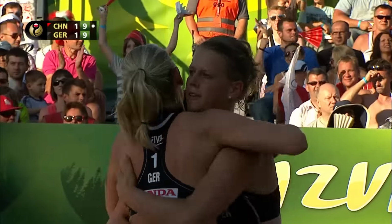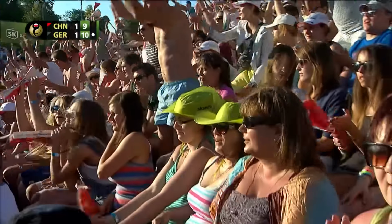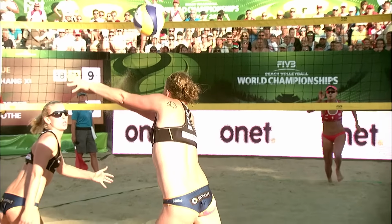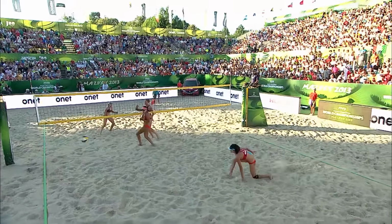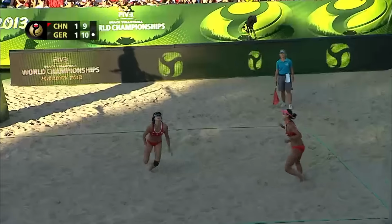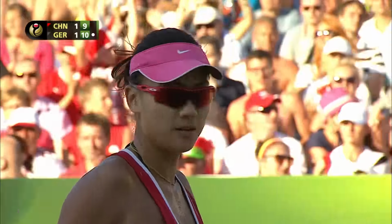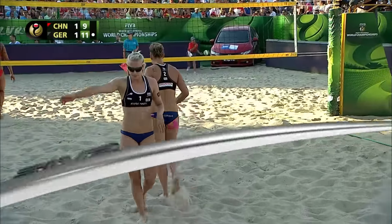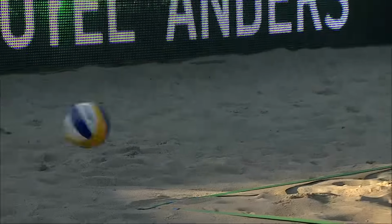Oh, that's just brilliant from Britta Büthe, coming up with that shot at that time. Really is in the moment. Had a look, saw where Zhang Zi was, rolled it cross court. Doesn't make the baseline. Point for Germany. They now move two ahead. They are so close to victory here. They are within touching distance of a gold medal.